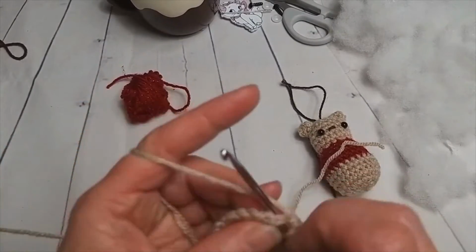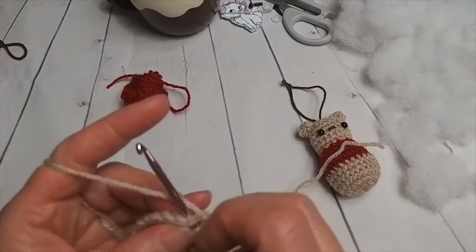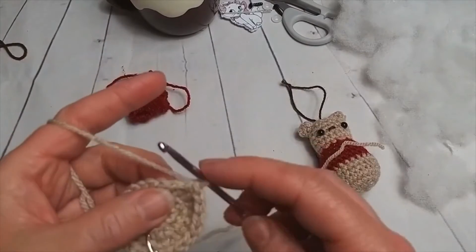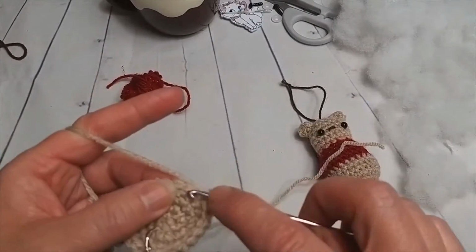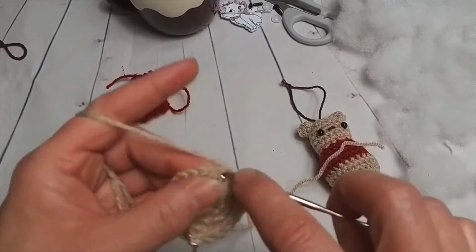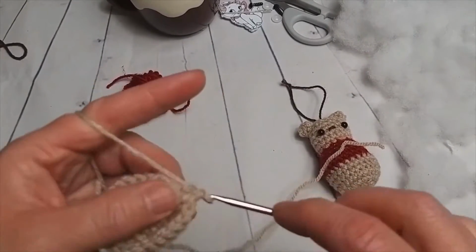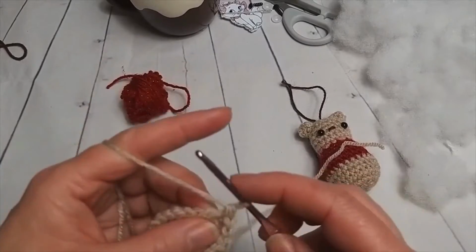As much as this is a teddy bear, it could be lots of different things. It could be a bunny with longer ears. It could be a dog, with a different sort of floppy ears. You can change the colours. Obviously you don't have to do a little brown bear like I'm doing. You don't have to do a red jumper. You could mix that up, a stripy jumper, a variegated jumper.